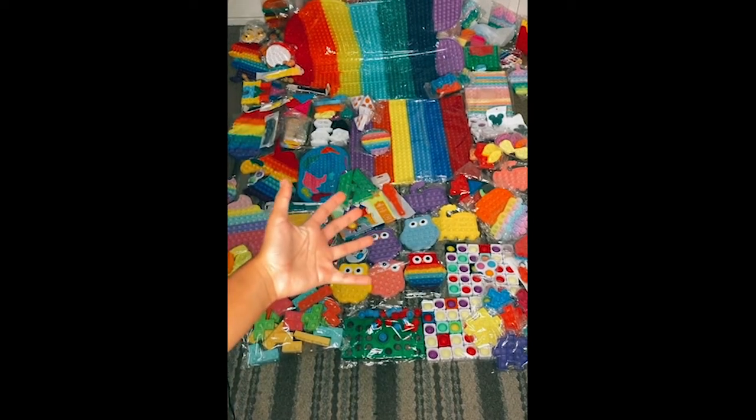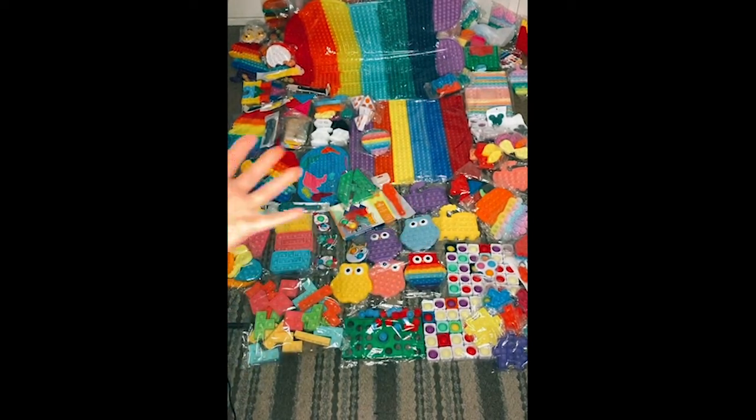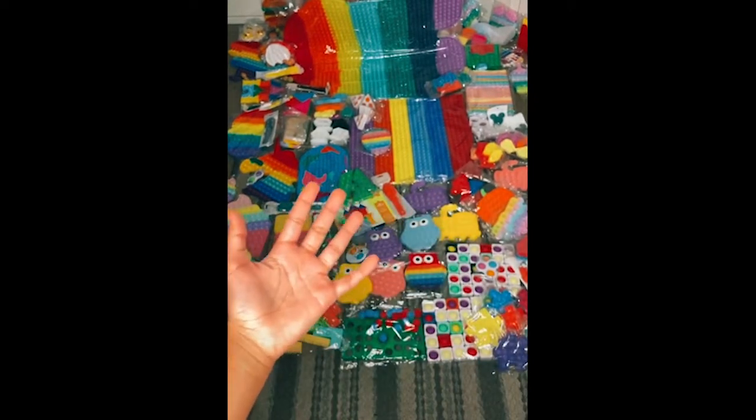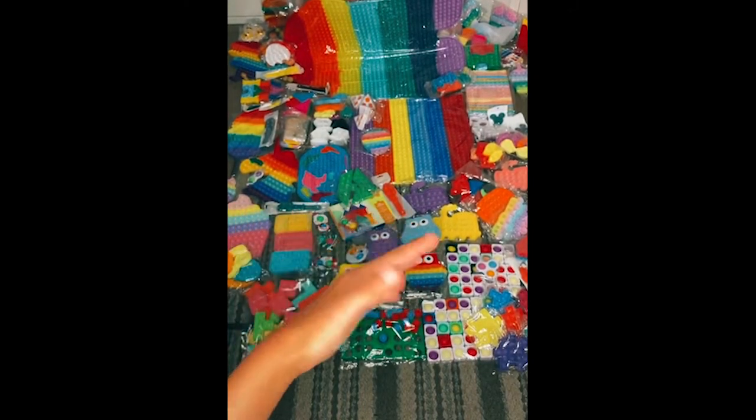Guys, we just received the biggest package from Hello Fidget Toy. This is our biggest package yet. As you can see, our whole room is filled with fidgets. They're all from Hello Fidget Toy. Before we open any of them, we are going to show you guys how you can get any of these fidgets.